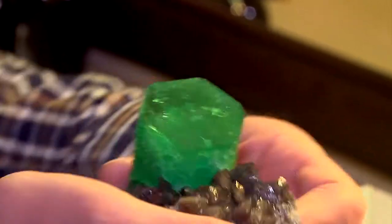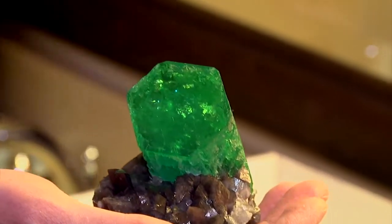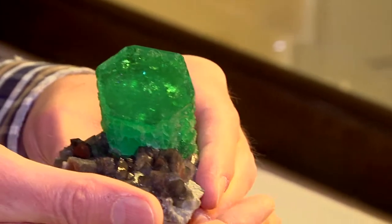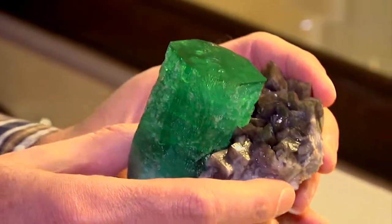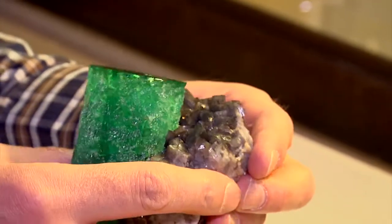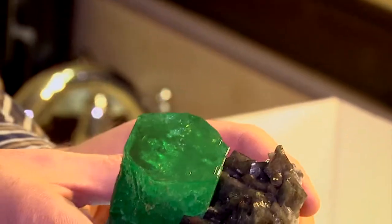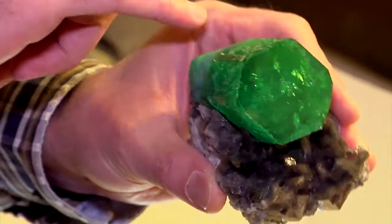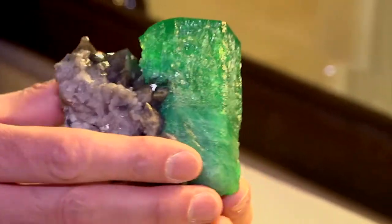So the contrast between the emerald and the calcite makes it wonderful. The Muzo crystals come out on a white calcite, which is nice. But the darker calcite, I think, gives it a much more intense setting. But that's a superb crystal. I have never seen such an emerald. Textbook form, classic color, and the natural etched faces around.